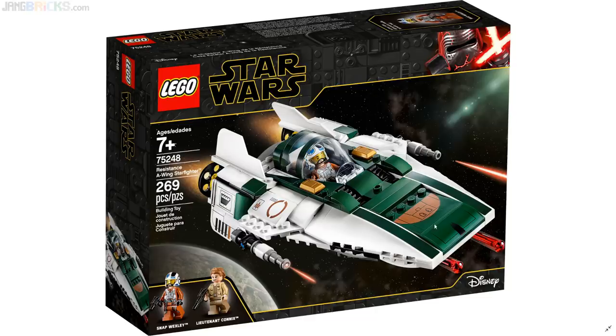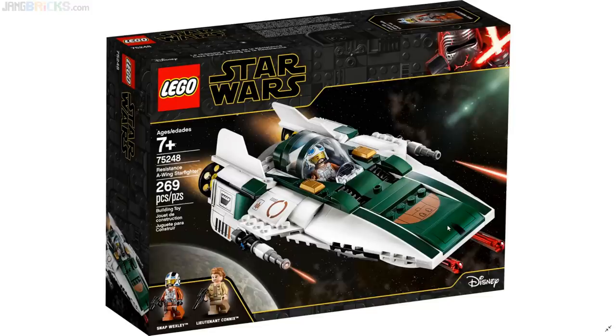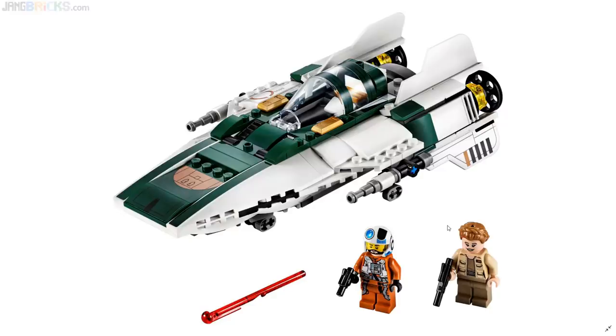I think that this looks pretty decent. You know, just as a thing, it looks pretty cool. I'm very much attached to the original Return of the Jedi style of A-Wing. This is pretty close though, and I just think it looks pretty cool. I'm overall pretty happy with it. I like what they've done recently with embedding the spring-loaded shooters into some of the ships. I think that works out really well. And for this one, the figures are Snap Wexley and Lieutenant Connix.